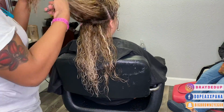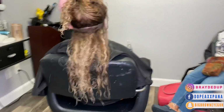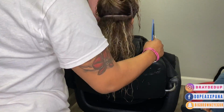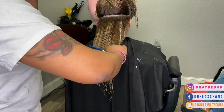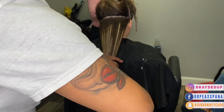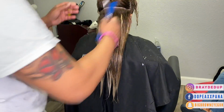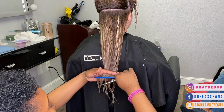So it's super exciting when I get clients like these, because as you guys know, as African Americans, our hair is naturally really thick, and our textures are a lot more coarse. So it's a lot easier for me to work with her hair. I was like, this is really not an issue for me at all. But yes, I was so excited to do this. So I'm doing a cut on her hair, and I'm barely taking off anything. She wanted to retain as much length as possible, and her ends weren't too bad.